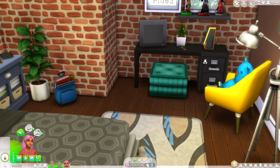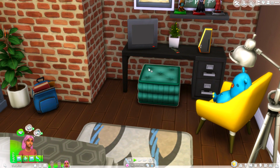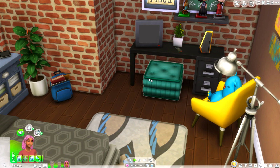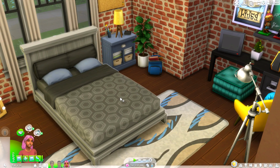And I love what I did with the desk here. This is like a filing cabinet, and it kind of gave it an IKEA vibe, sort of. And then I put the little stool underneath the desk so that if maybe Hawthorne has some friends come over, they have a place to sit. But believe it or not, she can actually play her video games right from the foot of her bed. So she doesn't really need these chairs, but if we have guests or whatever, it'd be nice to have them.